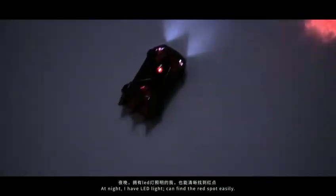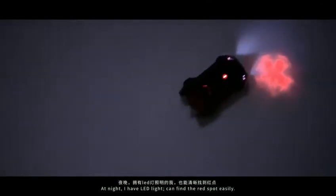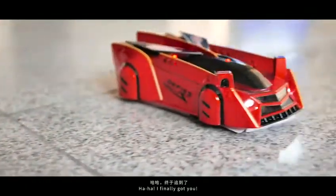At night, I have LED light. Can find the red spot easily. Aha! I finally got you!